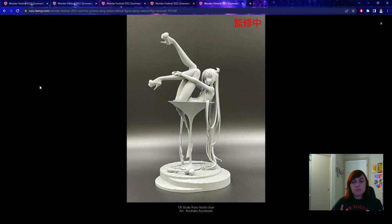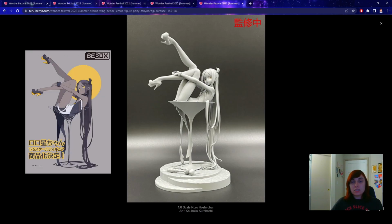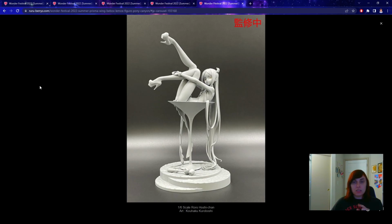Regardless, I remember seeing the original artwork alongside this prototype, and the artwork really sold me on it. If they follow the color palette of the artwork, I think this is going to be very, very good. The girl is supposed to be, at least from what the artwork looks like, a darker skin tone. Of course, we always need more figures in different skin tones, so that's very exciting to see.